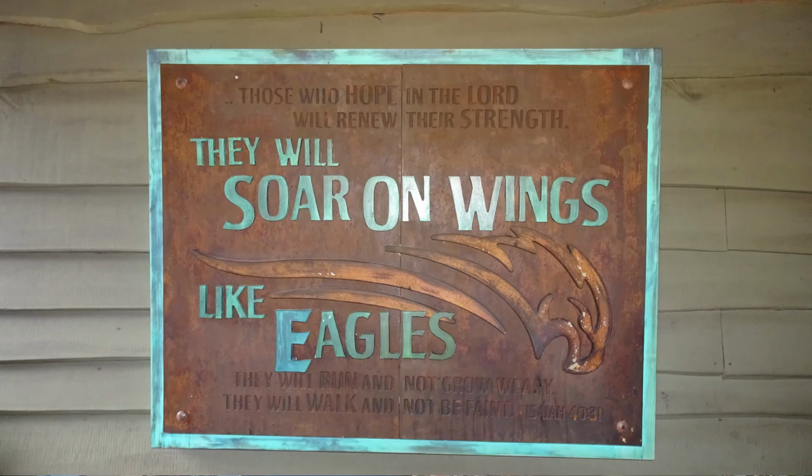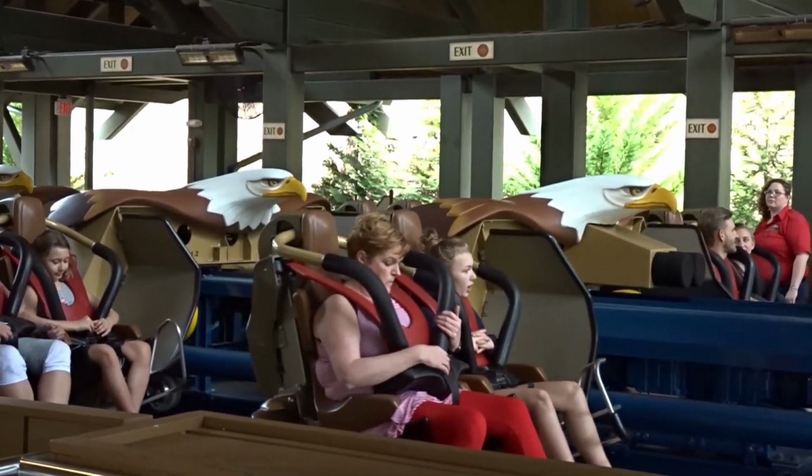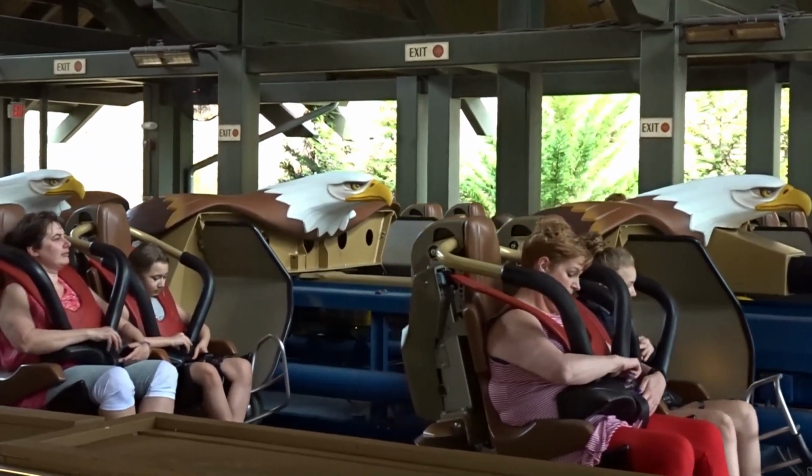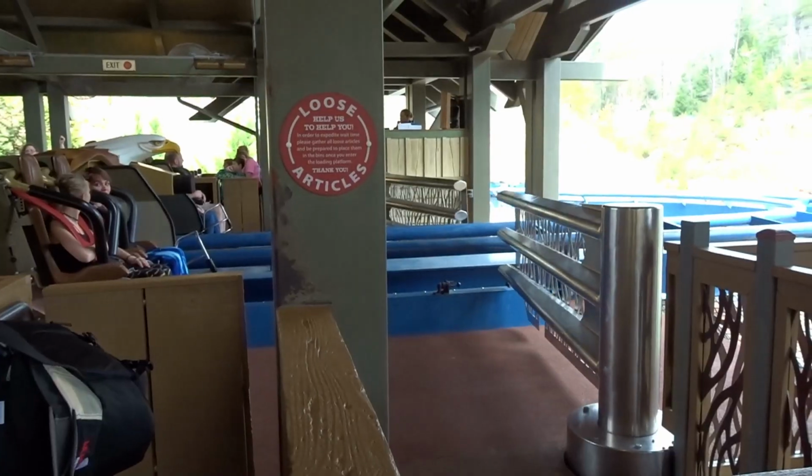It says, "Those who trust in the Lord will renew their strength. They will soar on wings like eagles. They will run and not grow weary. They will walk and not grow faint." I think what's pretty cool is that even when I was on the ride, I was definitely feeling like an eagle flying and making all sorts of swoops in the air during those rapid inversions.